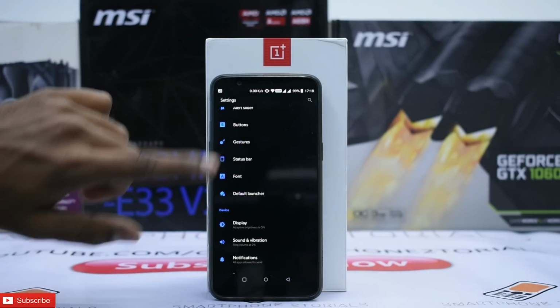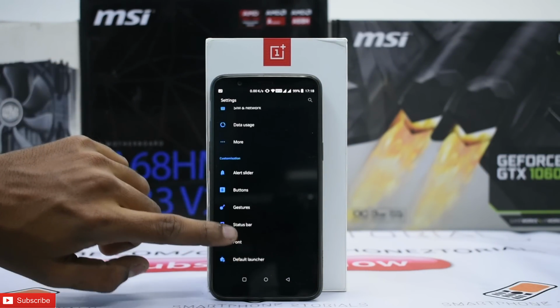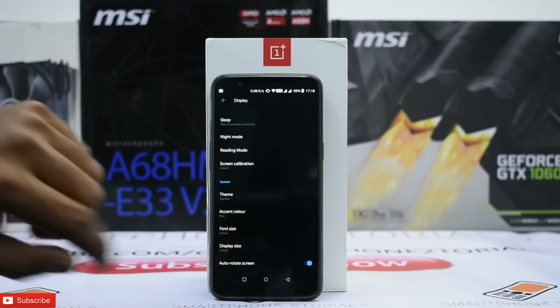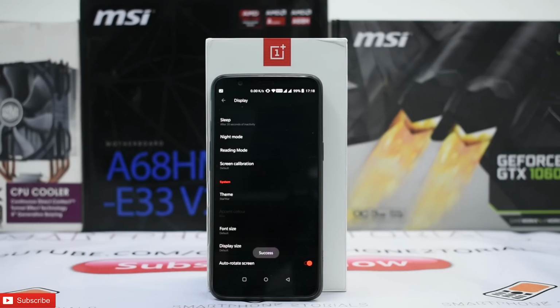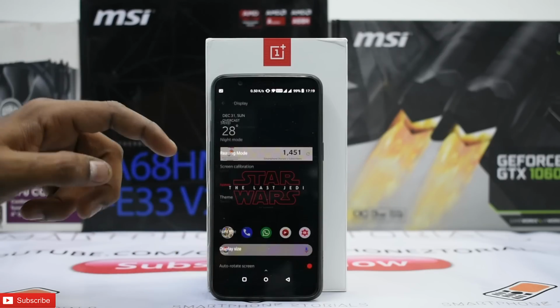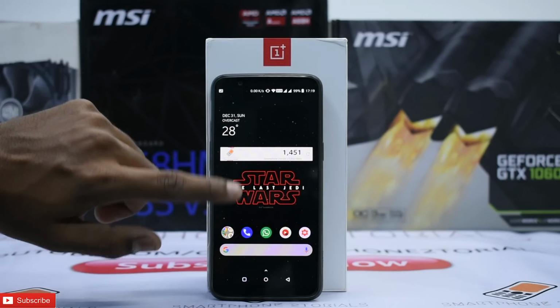Now, meanwhile, a cute little surprise that we have here is if we go to display and if we go to theme, Star Wars is still there. Now I had enabled it using the method which I mentioned in my yesterday's video on the stable Android Nougat ROM, and surprisingly when I upgraded to Android Oreo and then when I did a factory reset, even after the reset, the Star Wars theme continues to work, which is brilliant. So that's another goodie added there.